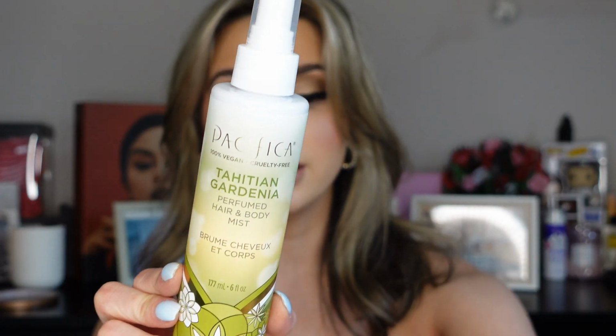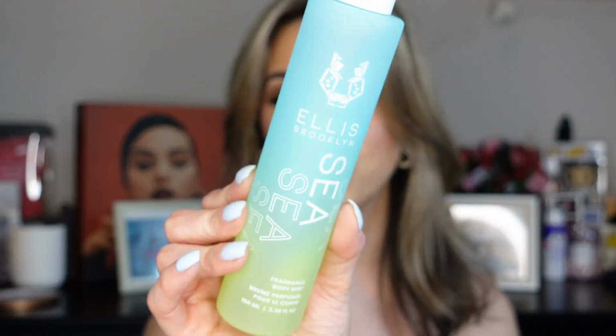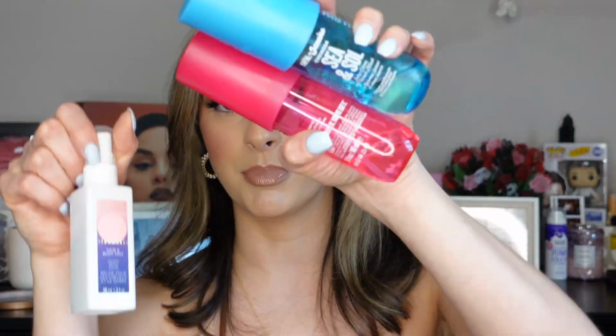So out of all of these, I would rank this one from Pacifica first, and then I would say you need this When in Rio from Sol de Janeiro, just because it's limited edition. You don't know if they're ever going to restock again. Probably not. Then I would say this one from Ellis Brooklyn, and then Tree Hut, and then I would do Ari, and then Finery, and then these ones I really like, but obviously you can't get these anymore. And these ones you just gotta carry them with you and retouch up throughout the day.